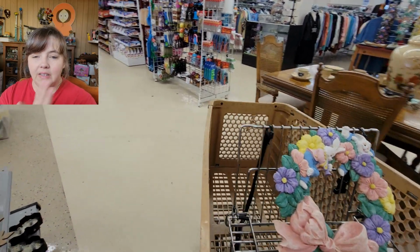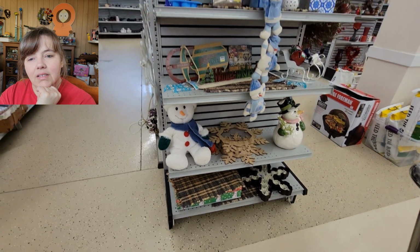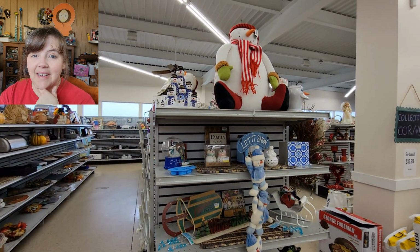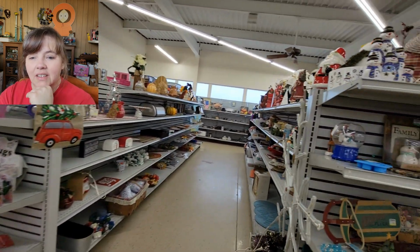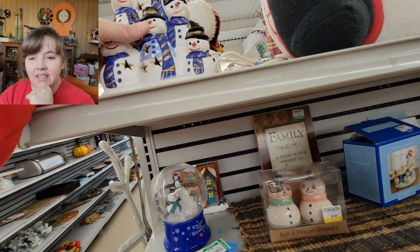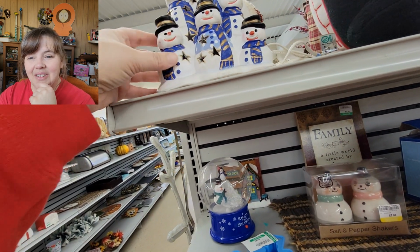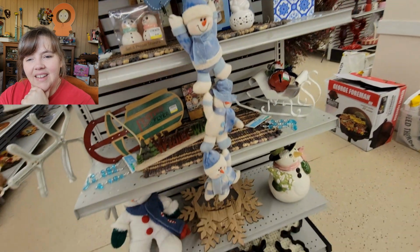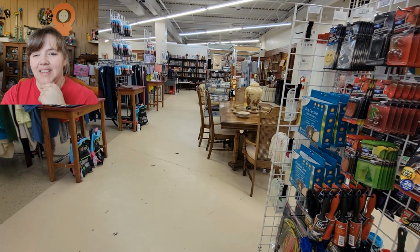And then this is kind of facing to the front there. They've got the cutest end caps. Like, they do a really good job theming. This is a little light up snowman thing. That's so cute. I actually have that blue Let It Snow with the snowman dangling down.